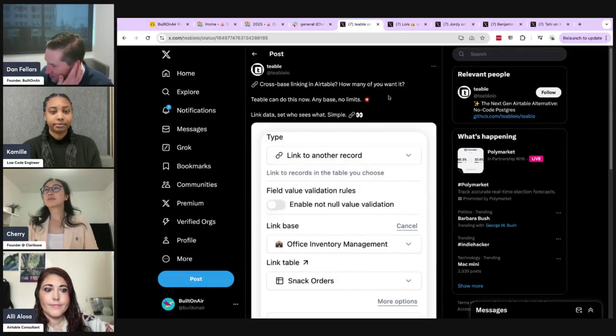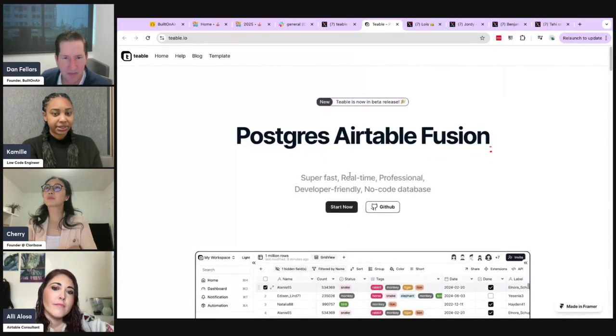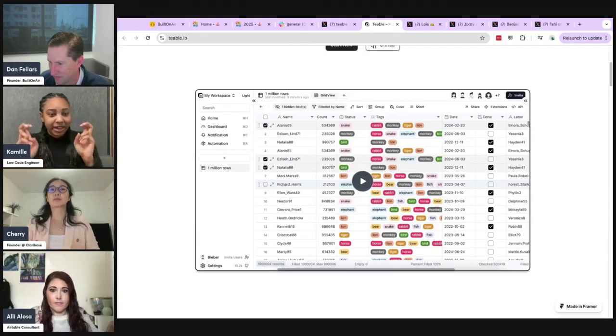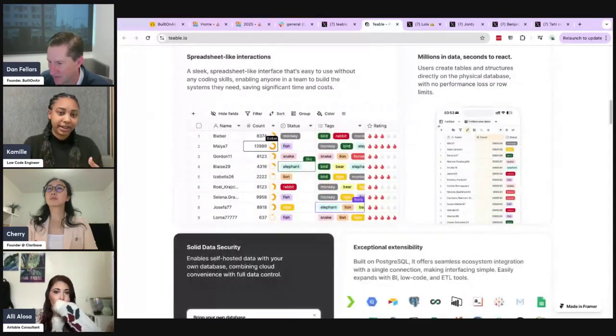Here's another competitor I hadn't heard of. Teeable, not sure how you say that. They have cross base linking, like a linked record, but inside of another base. So that's kind of cool. My coworker told me about this, and I think one of its draws is that it's Postgres underneath. So it kind of bridges the gap. I think a lot of developer-minded people want a real database, SQL, but with a nice UI on top of it. And something like Teeable might be a good middleman.